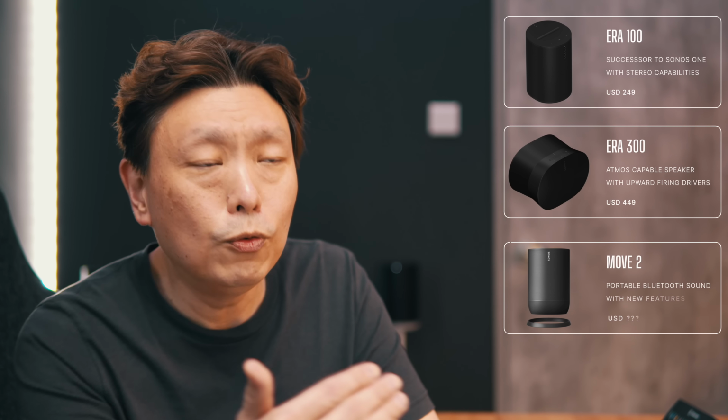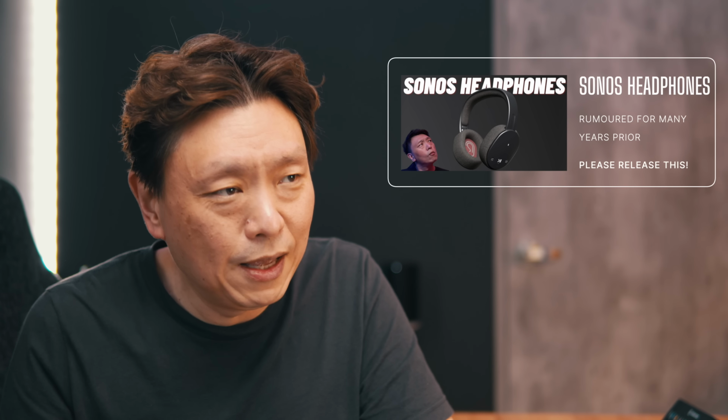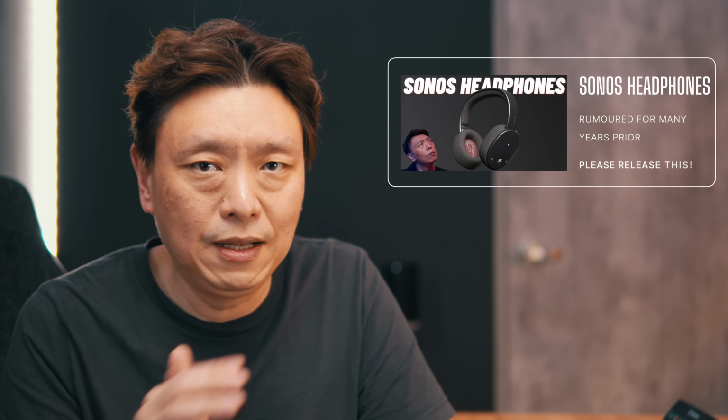So it is coming to September now, and Sonos has promised to release 2 new products every calendar year. And earlier in this calendar year, they actually released the Era 100 and the Era 300. The next one is rumored to be the Sonos Move 2, which has not been updated in almost 4 years. But they have also been talking about a headphone. The headset has been rumored for many years already, and we have still not seen the light of it.